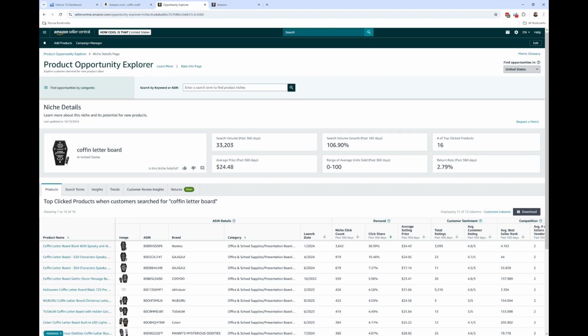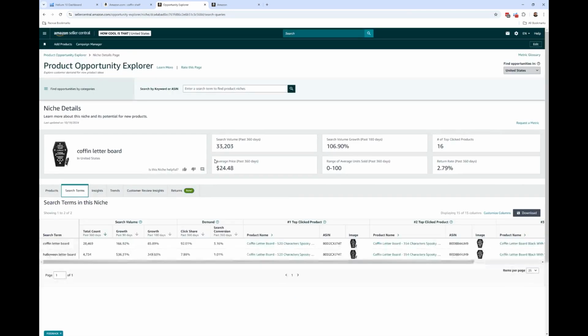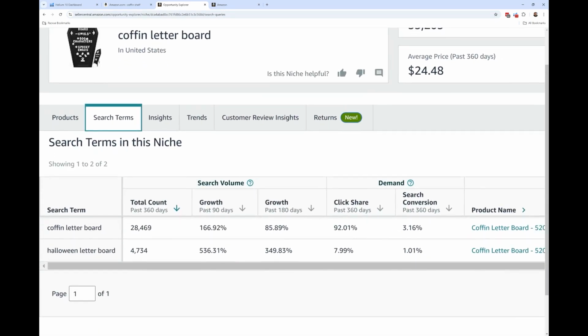But if you're not selling 20 a day, it's possible it might not be here, okay? So anyways, what you do is you find the main keyword, hopefully it's there, and then hit search terms. Now, this is super interesting because you don't get much data at all. So in this coffin letterboard niche, according to Amazon, there's only 2 main keywords, all right? But still, this changes over time, all right?